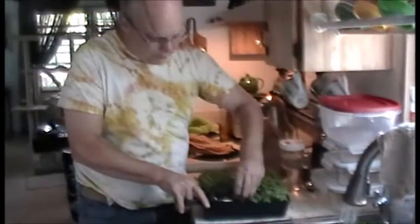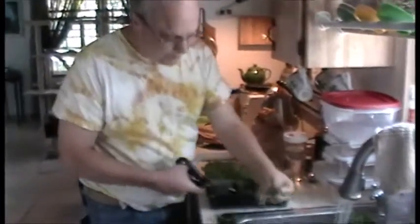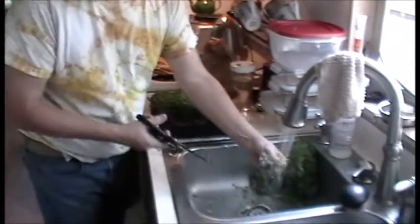But the balance, the trade-off, is getting soil in your food. So I don't really want to, versus sprouts. I'm just joking.